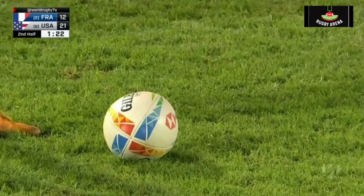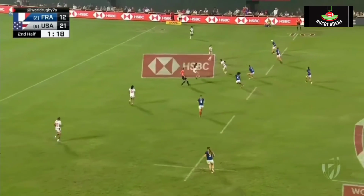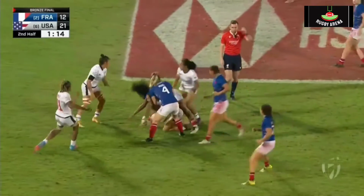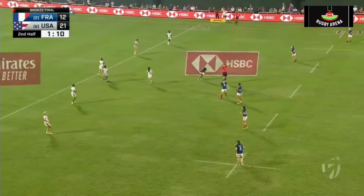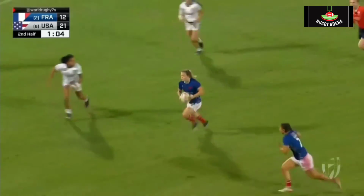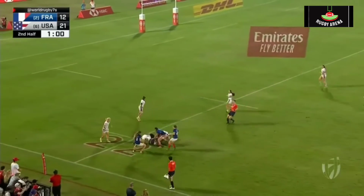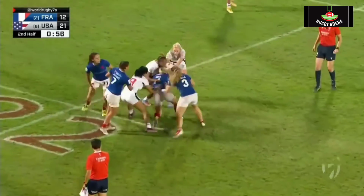1:20 to play. USA are going to tap. I would imagine they just look to go through some phases, let this clock run down. That is not as the script was written. Knock on, offside. French, last chance. They need 2 scores. They've got to go quickly, and they've got to be direct. 1 minute to play. They do have the option to score and turn down the conversion if they're looking to save time.